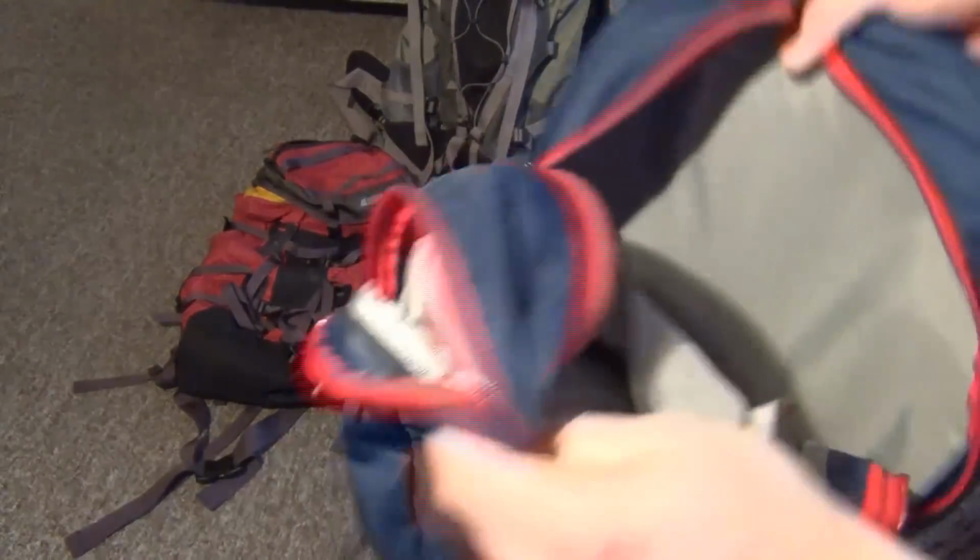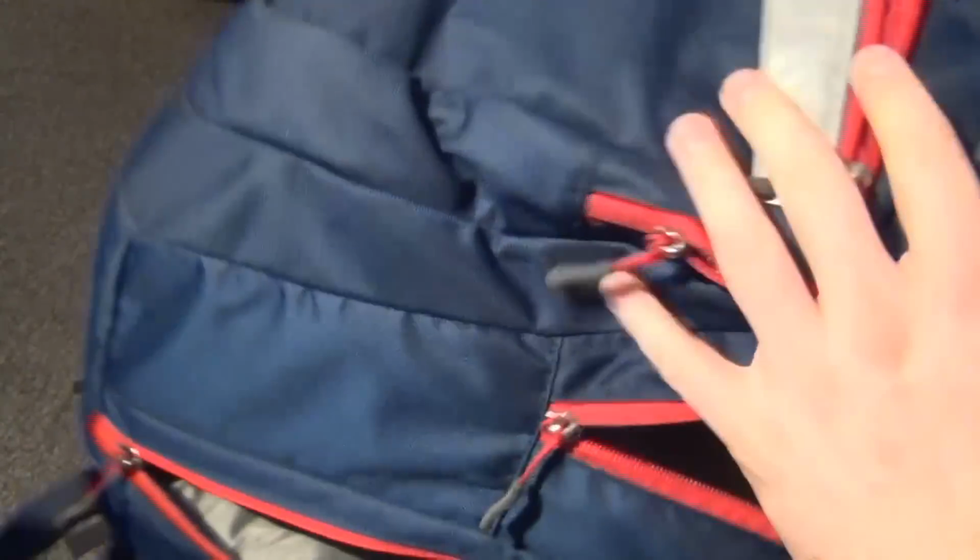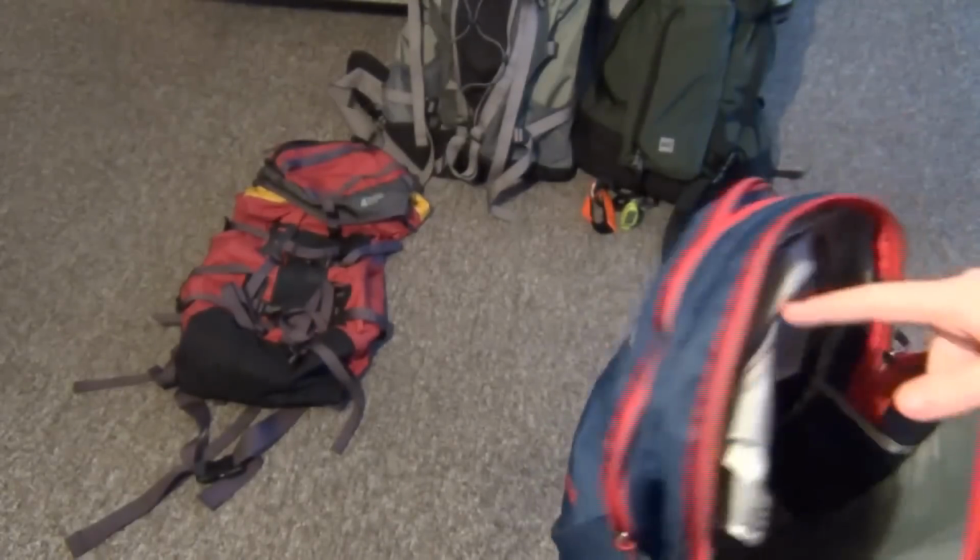So anyways, this is a highly segregated, organized backpack, which is good for some people, but what I hate about it is you just can't fit anything really big in there. I tried to put a pair of shoes in there the other day. It took up like the whole bag, you know what I mean?